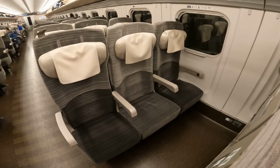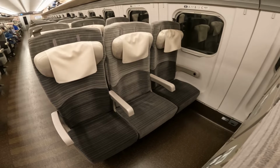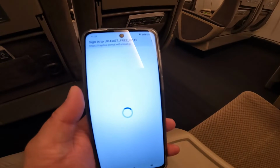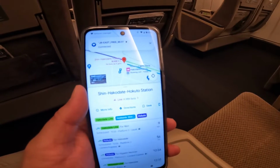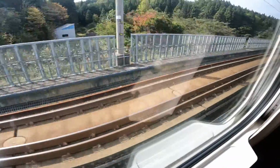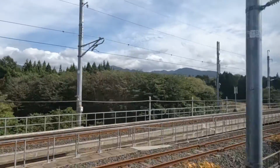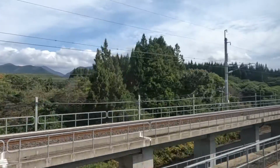This here is how standard class looks, and it has a 2+3 configuration. What's actually impressive is that even deep under the sea, you have an excellent signal on your phone, and browsing on the internet remains pretty fast. After a while we emerge above ground again, and here we can have a look at the dual rail gauge. Regular mainline trains use narrow gauge, while the Shinkansen uses the standard gauge. After the tunnel, each go their separate ways, and we can finally hit some higher speeds.